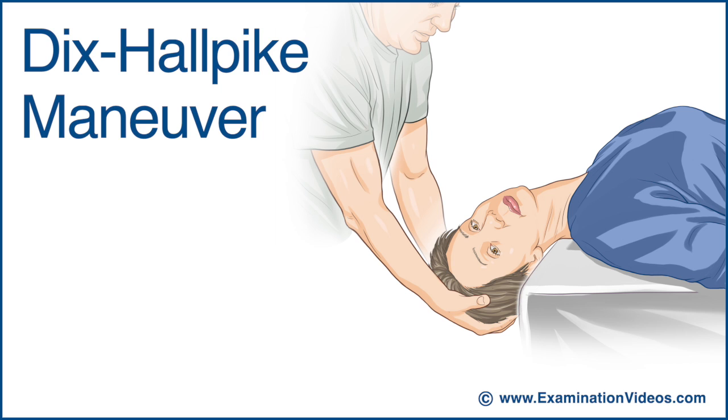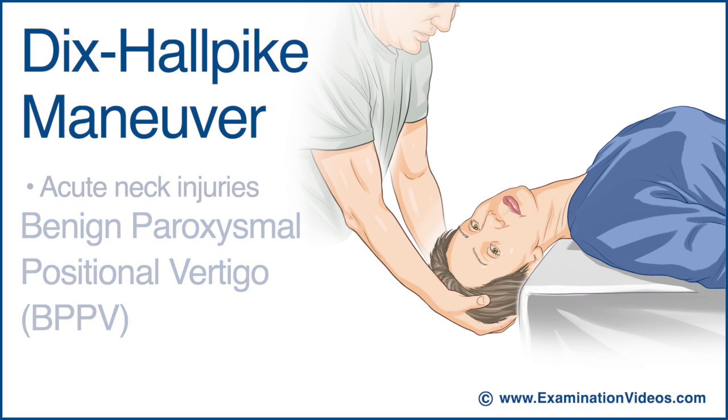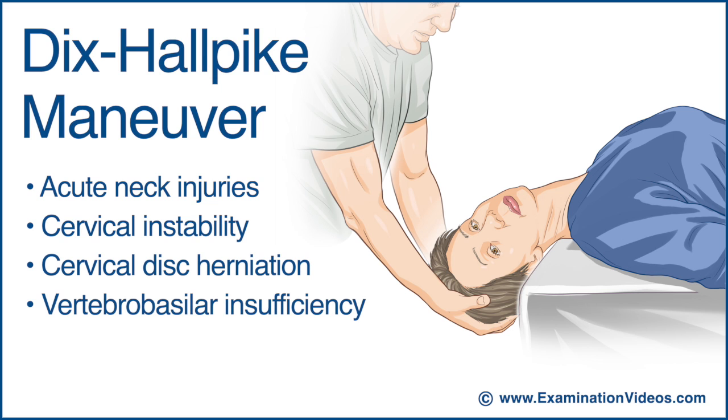The Dix Hallpike Maneuver is designed to detect the presence of benign paroxysmal positional vertigo, often abbreviated as BPPV. This maneuver is contraindicated for any patient who has serious neck pathology, such as acute neck injuries, cervical instability, cervical disc herniation, vertebrobasilar insufficiency, and carotid artery stenosis.